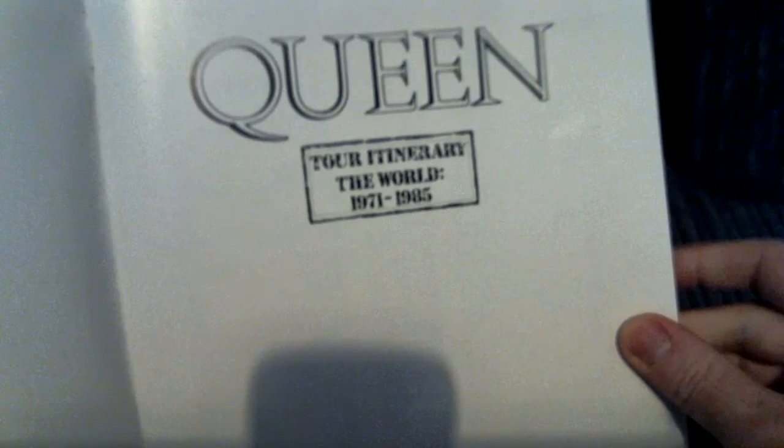So there's the first page there of the world, and then we've got all these dates where Queen played. Every single place: New York, Hanley, Manchester, Liverpool, Leeds, Oxford. The list goes on and on and on. They released loads of information in it. It's actually a very good book to read, and probably one of the nicest collectible pieces in the box set itself. Quite a lot of reading, and pretty thick as well.